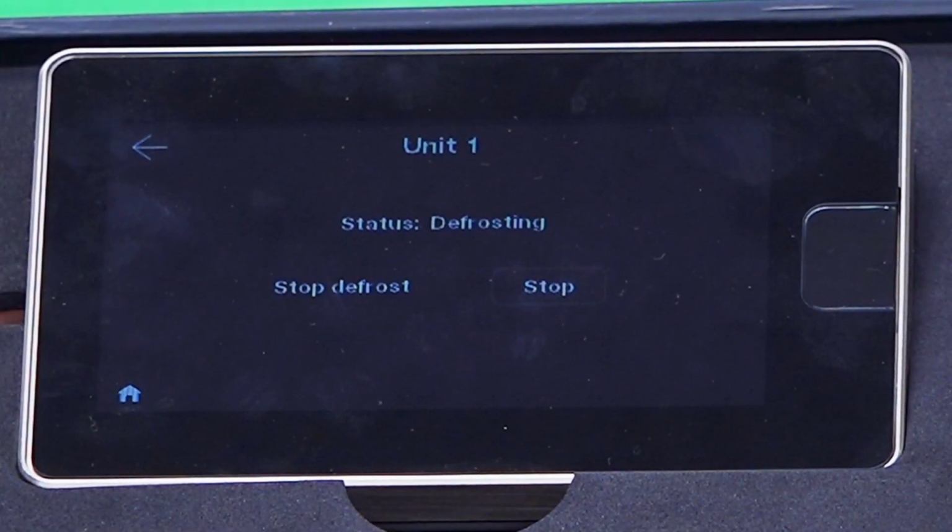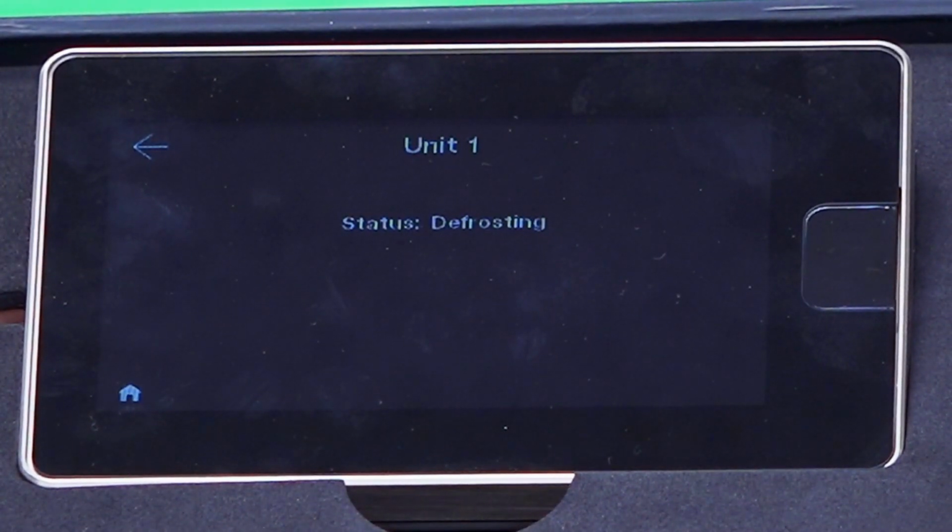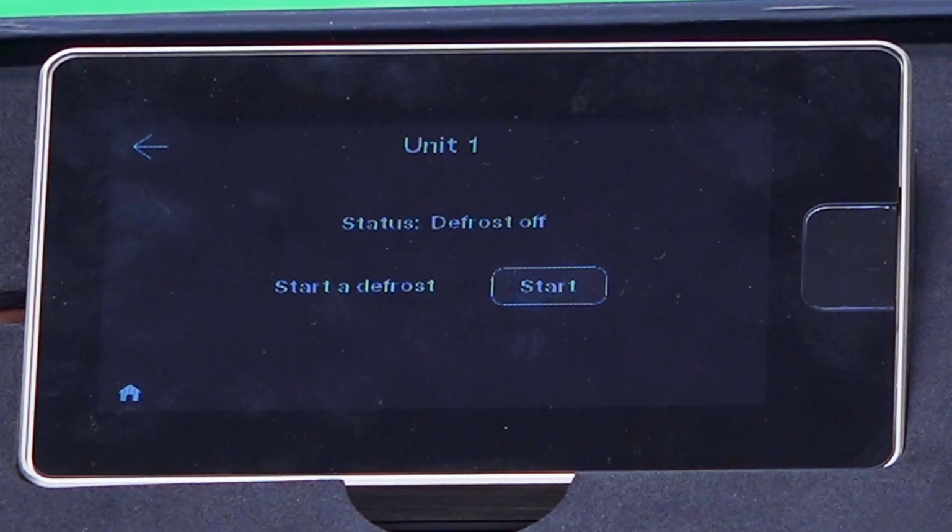Another great thing here is we can go into test. Right now the unit is in defrost, but you can manually hit start or stop and it will change. You can see the EXV will throttle up and the fan will turn on as well.